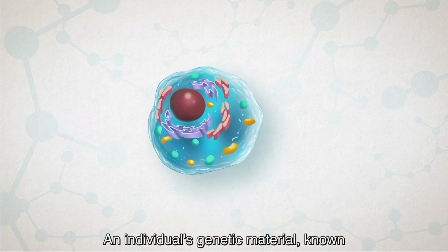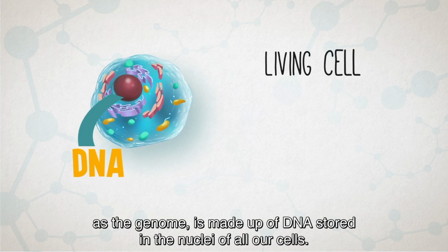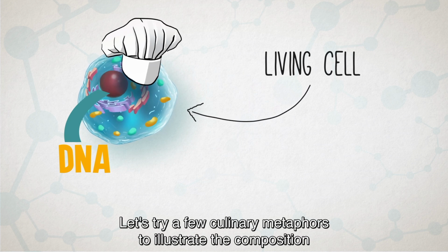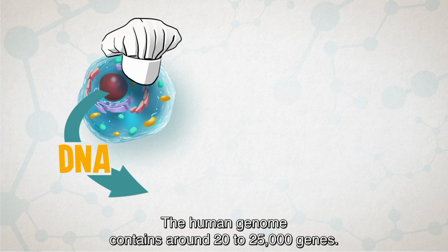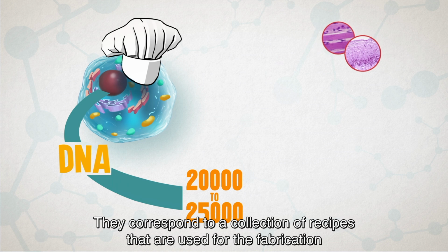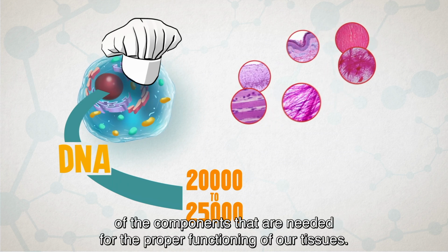An individual's genetic material, known as the genome, is made up of DNA stored in the nuclei of all our cells. Let's try a few culinary metaphors to illustrate the composition and use of this genetic makeup. The human genome contains around 20 to 25,000 genes. They correspond to a collection of recipes that are used for the fabrication of the components that are needed for the proper functioning of our tissues.